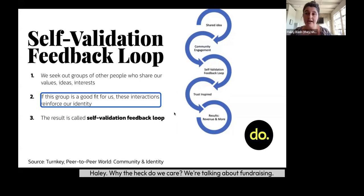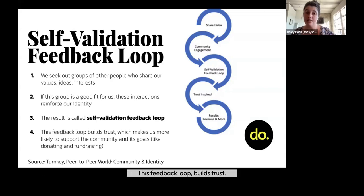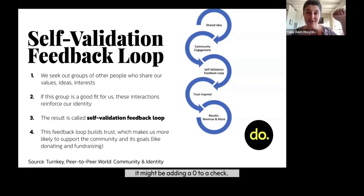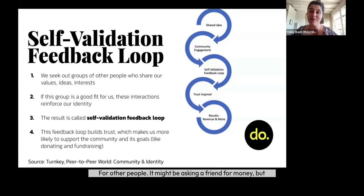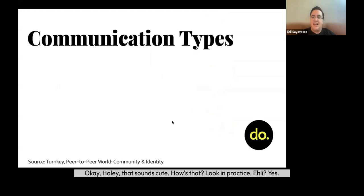Haley, why the heck do we care? We're talking about fundraising. This feedback loop builds trust, which makes us more likely to support the community and its goals, like donating and fundraising. And trust is the backbone for those of us to do things that we haven't tried before. For some of us, it might be adding a 0 to a check. For other people, it might be asking a friend for money, but building that flourishing community is that baseline to get that trust. Okay, quickly, Haley, that sounds cute. How does that look in practice?